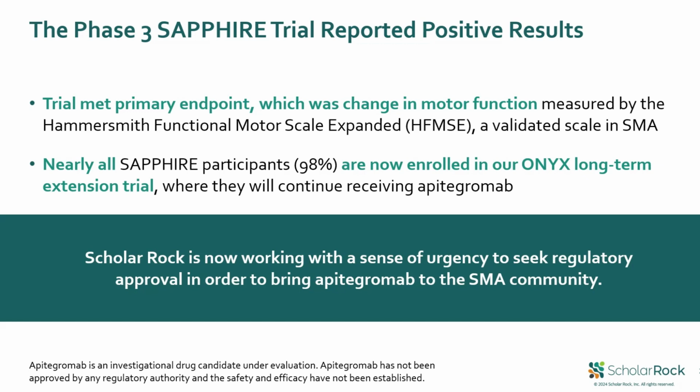We are working with urgency right now to bring our investigational treatment to the broader SMA community, and will continue to communicate program updates through our official channels. Lastly, as Kenneth mentioned already, for those of you who are interested in viewing the full top-line data findings, please refer to our community statements already distributed by Cure SMA, and I think we'll have a link to it in one of the later slides. Next slide.